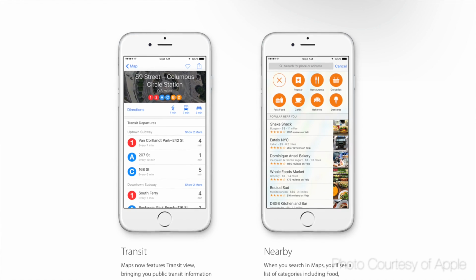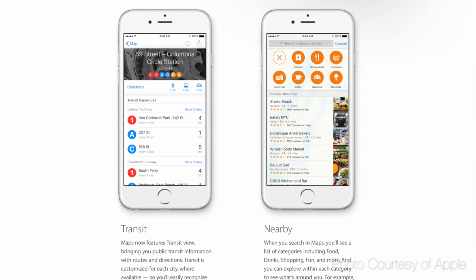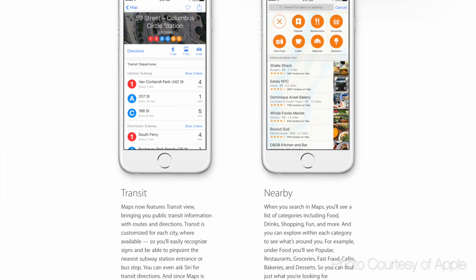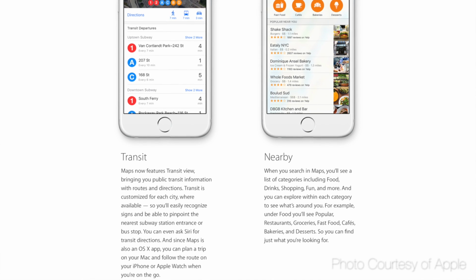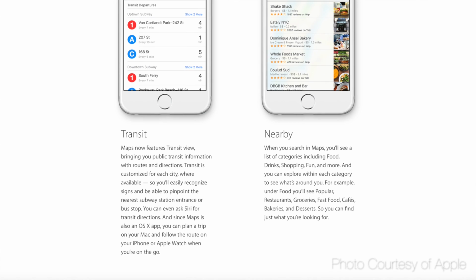locations. Now there's not only the nearby feature, there's also a new transit feature. Now this is actually going to give you public transit information with routes and directions. So it's going to be customized for each city where it's available. Now it's not available in a whole lot of places right now, but hopefully by the time that iOS 9 actually rolls out, we'll see some more cities that it's going to be available in.